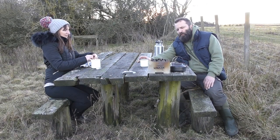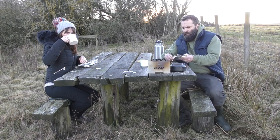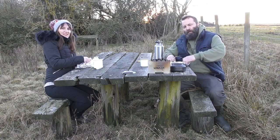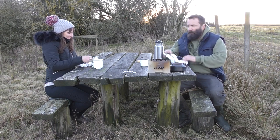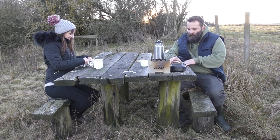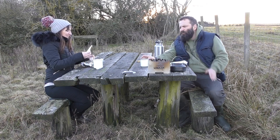There, that's us with a brew. We've had some hummus and tomatoes to eat. Now we're just going to tuck into a nice bit of Christmas cake. And we're just saying how strong. You can smell the brandy. It's like Christmas again, isn't it? Yeah. There we go. Nice piece of Christmas cake. Delicious.